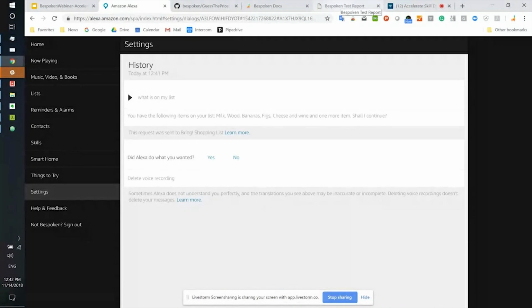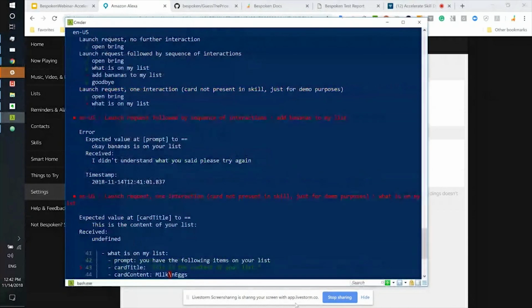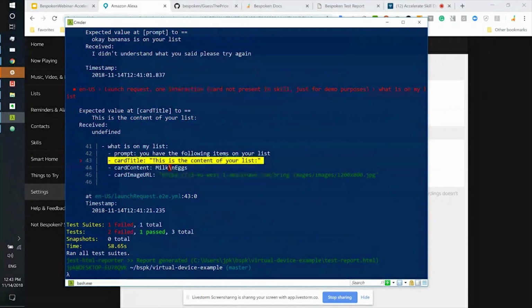Additionally, we see the output from our tests here. And this is a case where actually the skill is not working correctly. We had an error here because it didn't understand the slot for bananas. So that's what you would think of as just basically a logic error. And then here, we actually have an error with what's coming back on the card title. Now in this case, this is an error with our test. We included these card tests just to show you how to set those up, but there's not actually cards here, so this is sort of an expected thing.